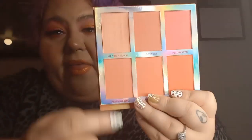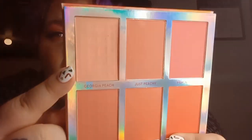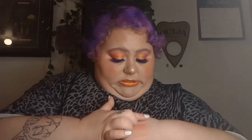Next, we have my BH Cosmetics Bellini palette. And again, I'm not a huge fan of all blush palettes. I do love this, and look how much, because every time I use this palette, I use the shade Georgia Peach, and it's a waffle pan, but let me go ahead and swatch these. So again, I had this way before BH went out and got bought by, what was it? Makeup Revolution? And I just wish that these shades were a little more peachy because, again, they're almost on the pinky side.